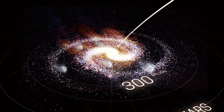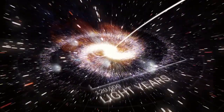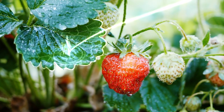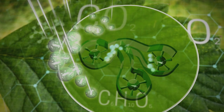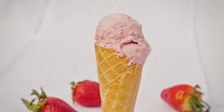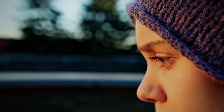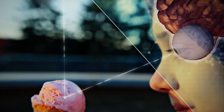The distances out there are so huge that they're measured in light years, because light waves are the fastest thing there is. Using light waves, plants absorb CO2 and produce energy and oxygen. That way, they create the basis for all life on Earth and ingredients for ice cream. Light allows you to see colors, which are just light waves with specific wavelengths. Light waves are reflected by the ice cream, taken in by your eyes and sent to your brain.